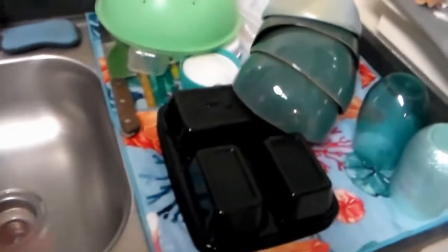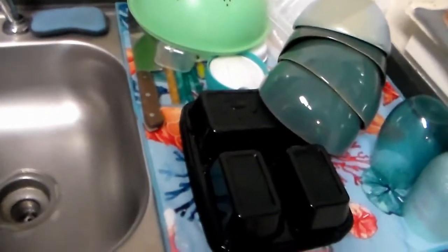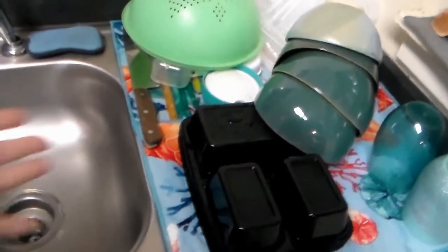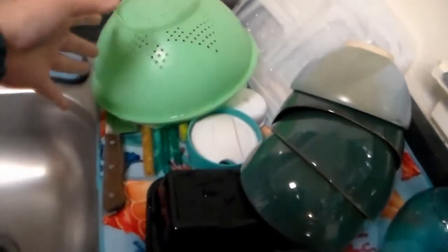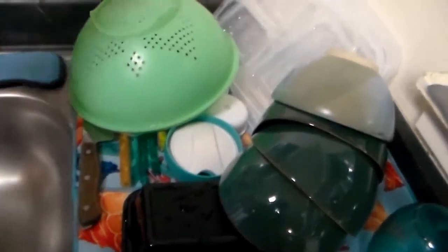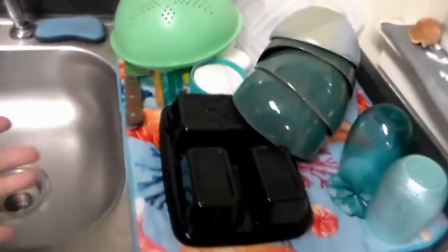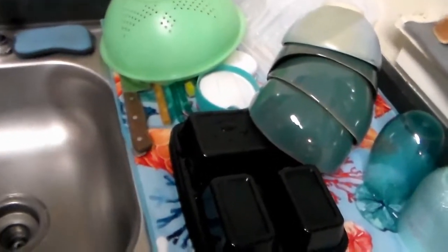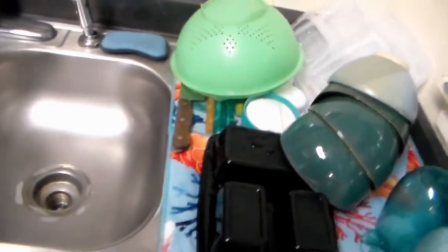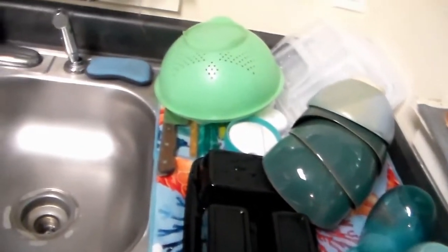This is all the dishes I had to do from 5 days of eating food. That's all. And this dish I didn't even cook with. It was just a dish that I had gotten from where I volunteer, so I had to clean that, but everything else is all I've used to eat with. It cuts back on how much I have to do dishes when I just have to do dishes the day that I meal prep and the night before I meal prep.